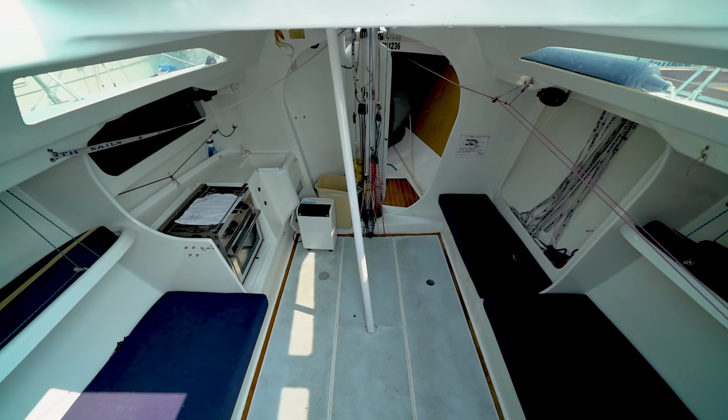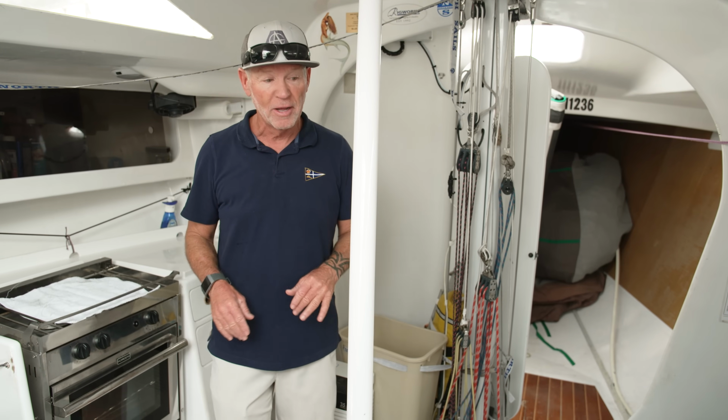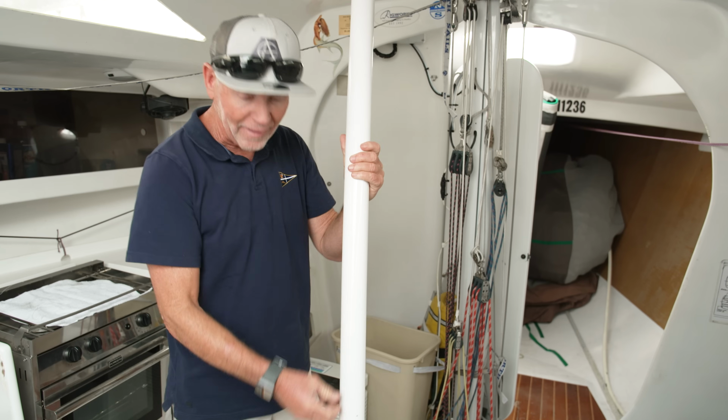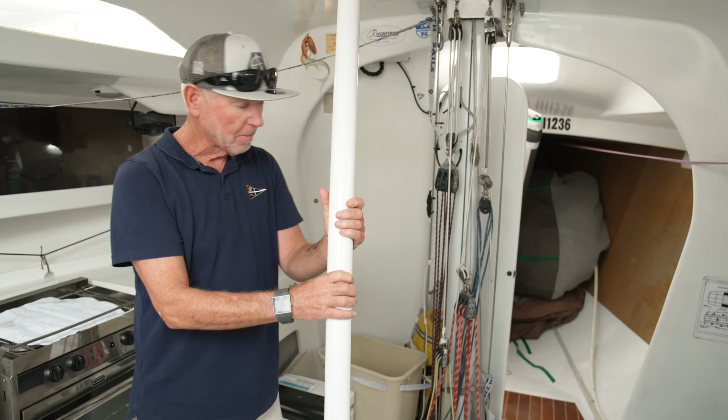Down below, the Reichel Pugh 50 Blue Blazes. Obviously a very purposeful race boat. This right here, it's not the stripper pole. I mean, I don't know why they didn't paint it silver. That's what I would have done. This is for the kelp cutter.